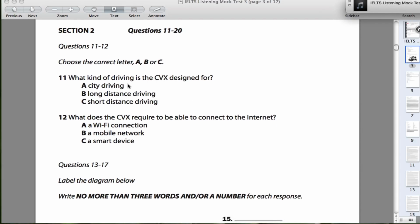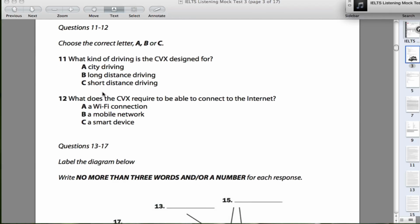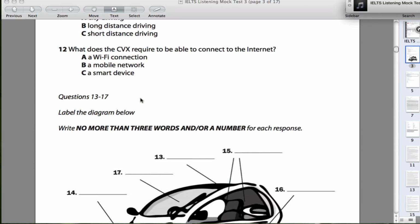Okay, we feel confident about our answers in section 1. Let's go to section 2. So here we have multiple choice, something called the CVX we're going to listen for. What kind of driving? Key. What does the CVX require to be able to connect to the internet? What does it require? Key. Okay, we'll listen for these 3 things.